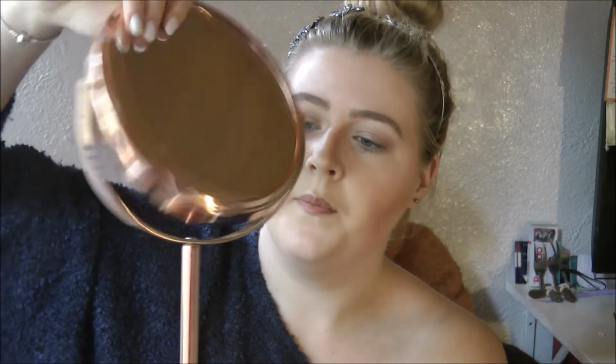This style of the mirror is called the Modernist, and it has this velvety sort of thing on the bottom just to make sure that it doesn't slip. You get it apart, and then these 2 pieces are apart, and then you just have to screw it in, and then you've got your beautiful mirror all ready. I really love this, and the fact that it's this beautiful rose gold is beautiful.